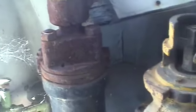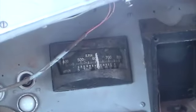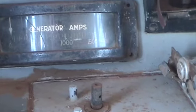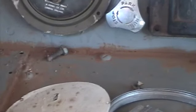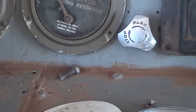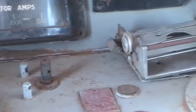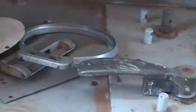These are probably some devices for controlling speed, braking, etc. RPMs for the engine. Generator amps. The Quansing reservoir, whatever that is. Don't know. PB flow indicator. That must have gone there. I wonder if that was the brake there.